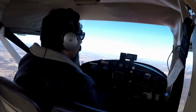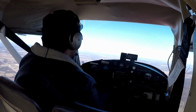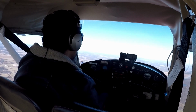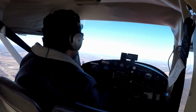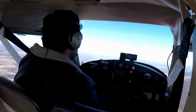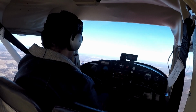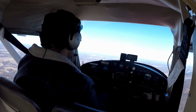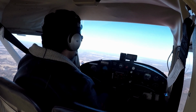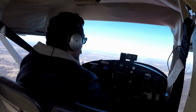Cedar Mills traffic, Cessna 3589 Lima, about 10 miles to the south, inbound for landing, Cedar Mills.